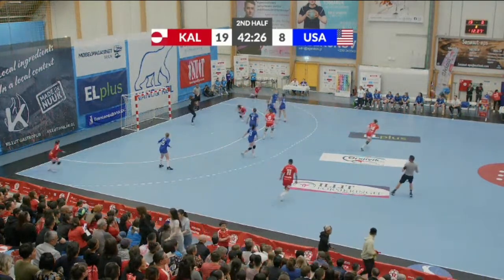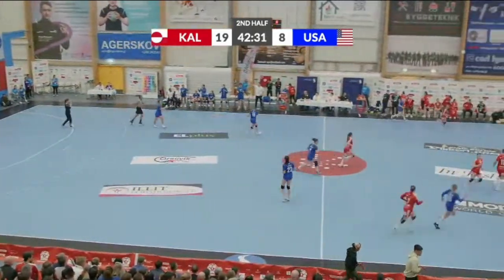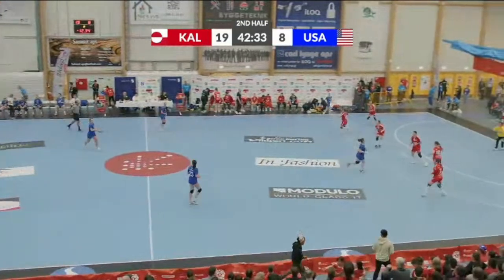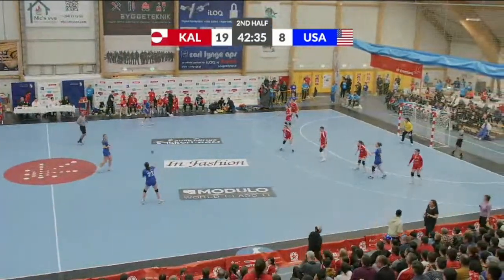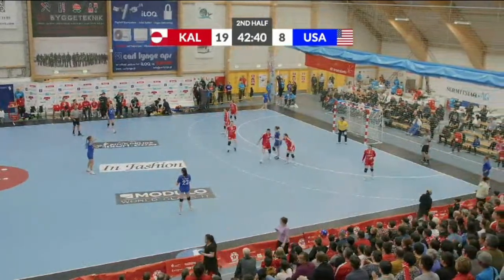Greenland working it around. Cutting, save, Wheeler! Quickly recovering. She has been absolutely dynamite from the right side over there. Huge save on a breakthrough opportunity. Love to see it.